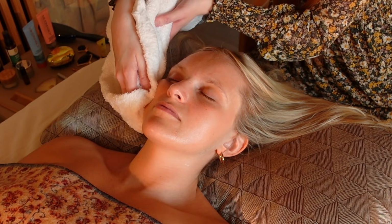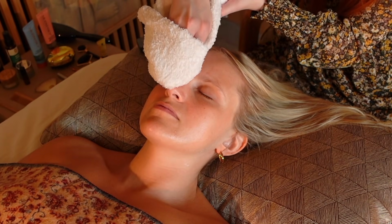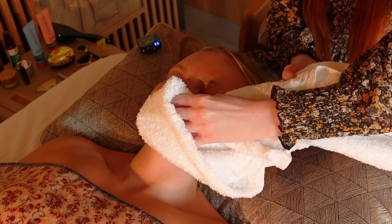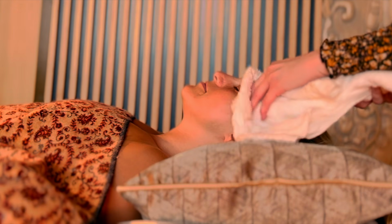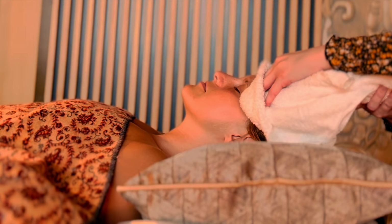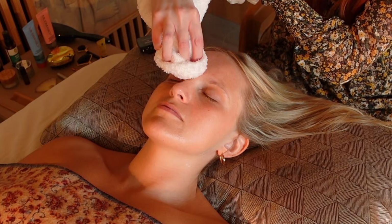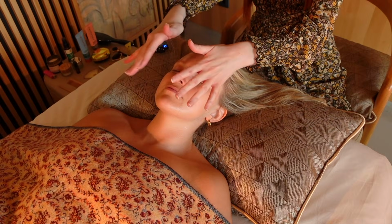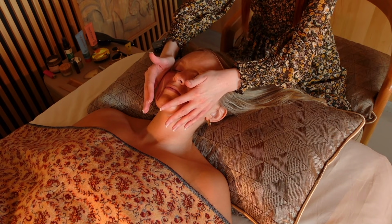Taking a soft towel, I'm going to very lightly run it over her face. And I've used a bowl of warm rose water for the towel as well. I'm taking a moment to allow the skin to dry so that I can check the porosity of it.